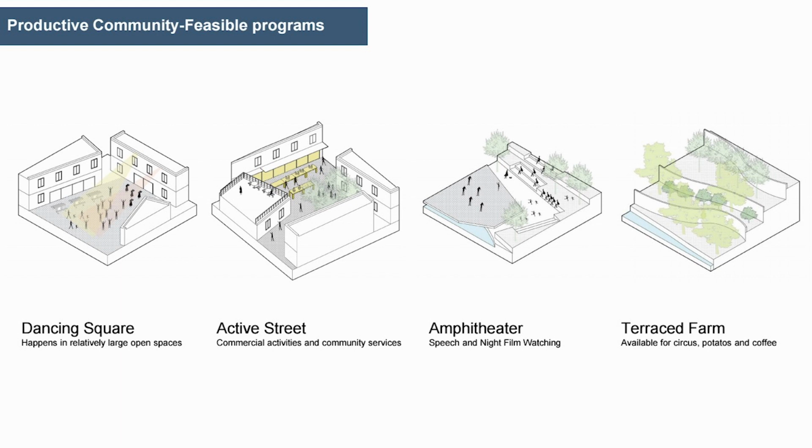The Dancing Square, Active Street, Amphitheater, and Terrace Farm are four main activity spaces that could apply to slopes and would serve as the main program in our design.